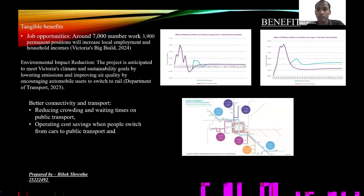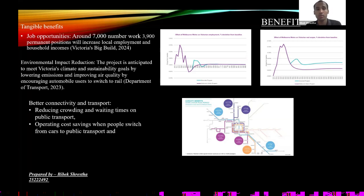And now we'll be focusing on the beneficial part. As we can see, there are also tangible benefits of the project as it is a public one. So there are job opportunities, which will be around 7,000 around Australia and 3,900 permanent positions within the local area, in Victoria state, as we can even see in the chart where there is an increase of the employment per week in the peak hour of the construction time.